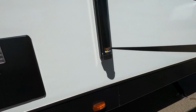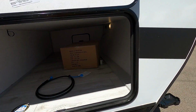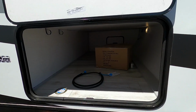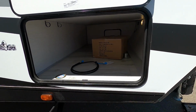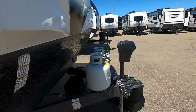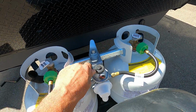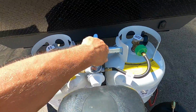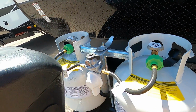Again, hot water heater. Big storage with your Flame King grill. That'll fit on a bumper grill back there. I'll show you where that hooks up at. Your propane does come with a cover. Is on a regulator. Just pointing toward the tank you wish to be using, lefty-loosey to open. Green will mean your gas is on.